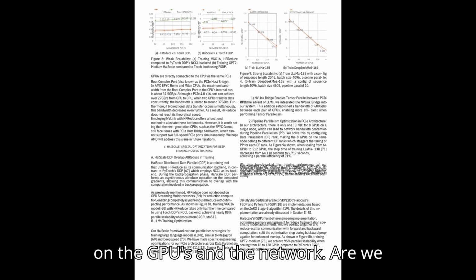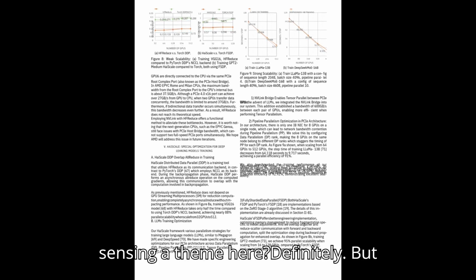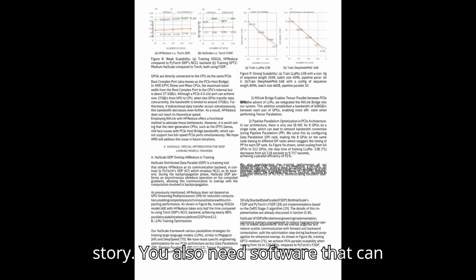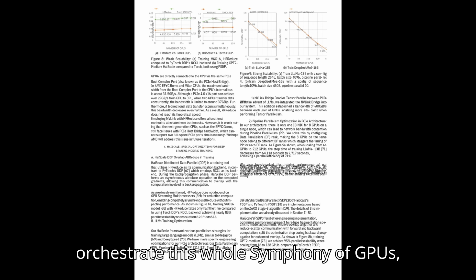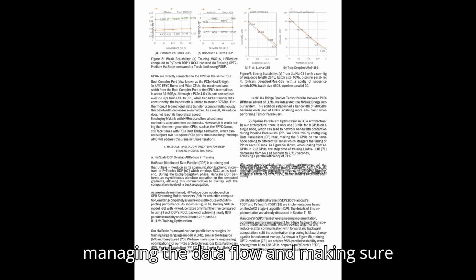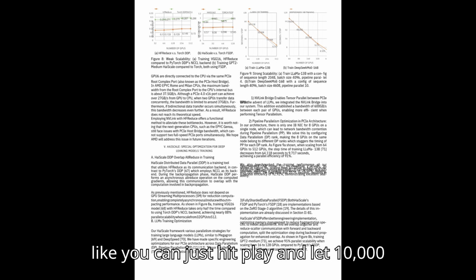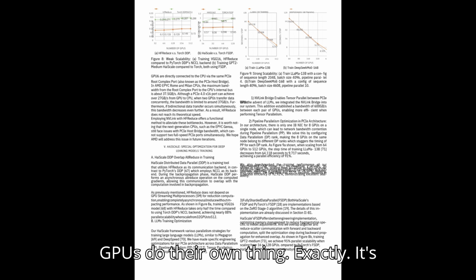So they're saving money on the GPUs and in the network. Are we sensing a theme here? Definitely. But remember, hardware is only part of the story. You also need software that can orchestrate this whole symphony of GPUs, managing the data flow and making sure everything runs smoothly. Right. It's not like you can just hit play and let 10,000 GPUs do their own thing.